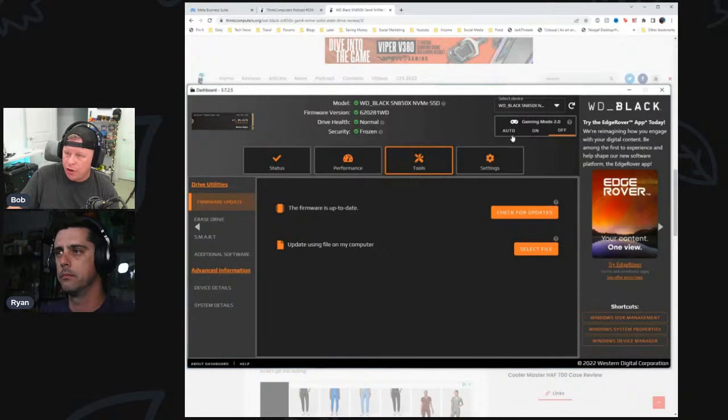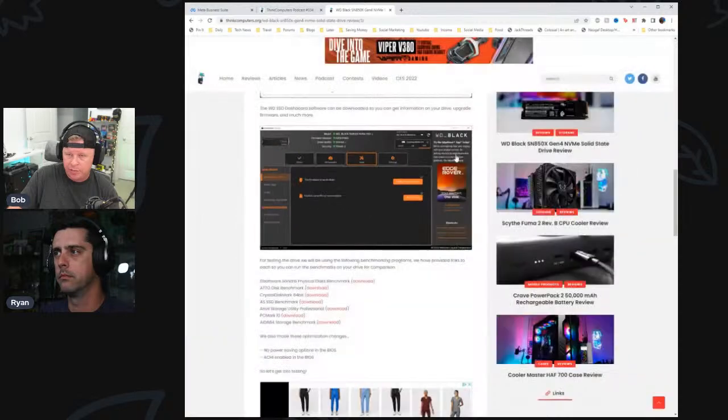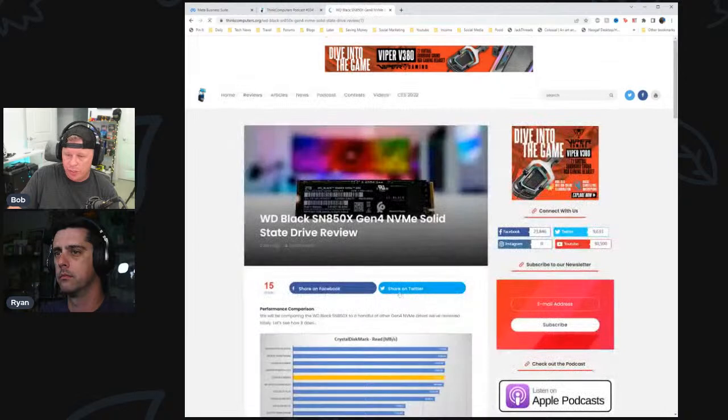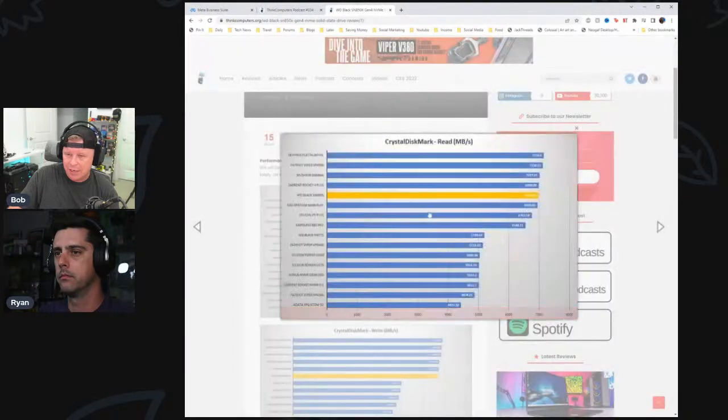You can turn it on or off, or you just set it on auto if you want. But the software is really great for checking performance, checking your drives, obviously updating your firmware and everything like that. It's pretty easy to do. As far as our performance goes, we'll just go to the comparisons.